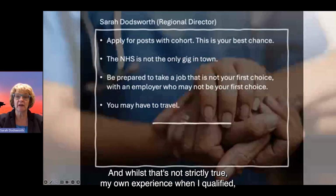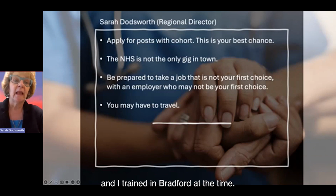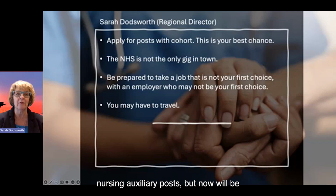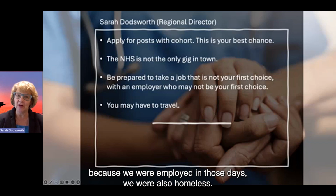And whilst that's not strictly true, my own experience when I qualified, and it was back in the early 90s, possibly some of you were not even born then, there were no jobs for any of the cohort that I qualified with, and I trained in Bradford at the time. And so some people were offered, as was known then, nursing auxiliary posts, but now will be nursing support worker posts, and others of us were essentially made redundant.